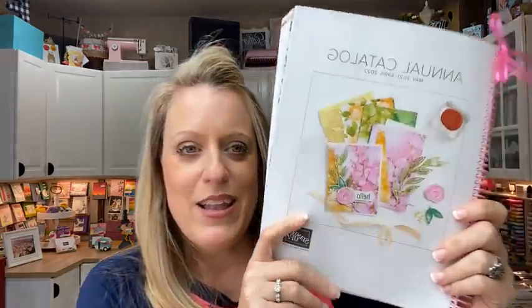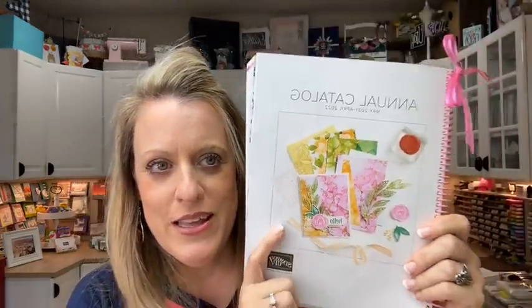Now, here's the new catalog. It's beautiful. If we were in a classroom, I'd say, now raise your hand if you've received your catalog. Hopefully, you guys have gotten it. If you requested one from me, they've all been mailed. The ones that come directly from Stampin' Up! go bulk mail, so they're a little bit slower.